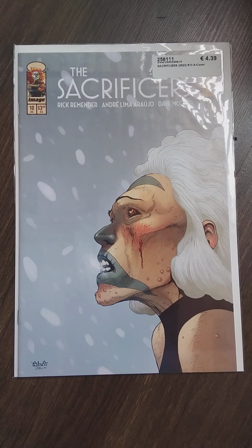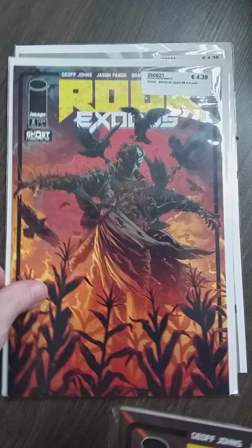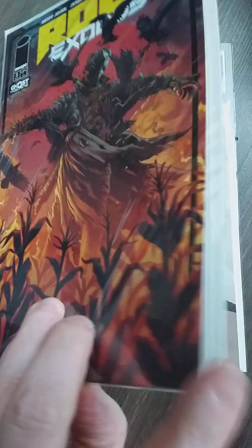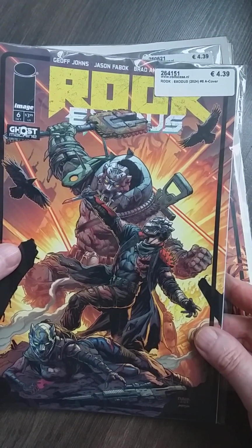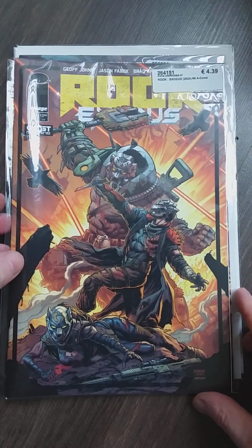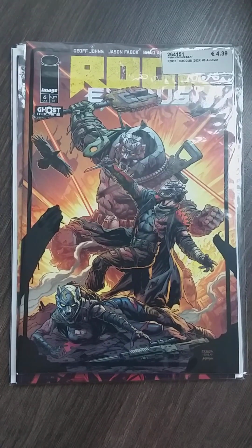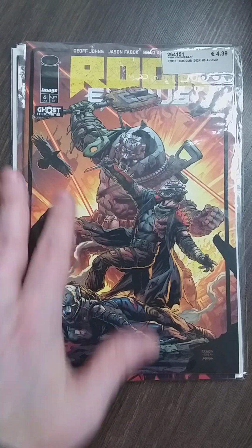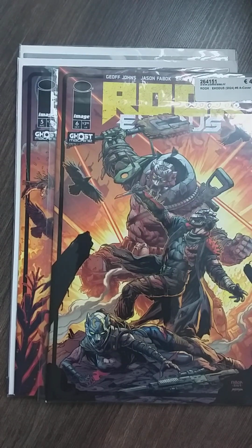For instance, Rook Exodus. This is issue number 5. Great cover, by the way. And the weird part is this is bag and boards, and issue 6 is not, which is weird. Okay. Great cover with Orza Major, I guess. But I missed issue number 4, and I couldn't get it anywhere. So I was looking and looking. So I asked him, hey, can you order it for me? So for now, I cannot continue Rook Exodus, unfortunately. That sucks a lot.